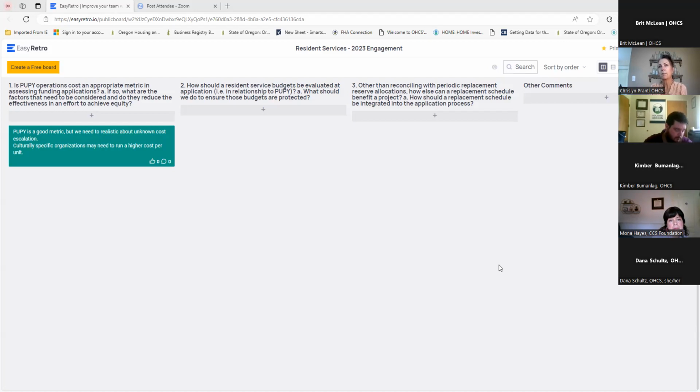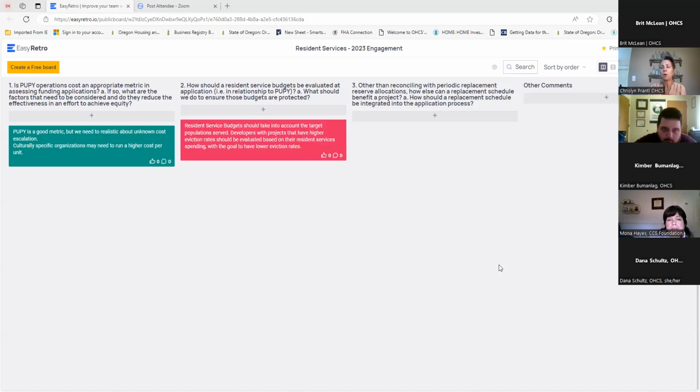So let's talk about protecting the budgets. Let's say we figured this out. We're able to assess resident service programming in applications in a way that we think identifies the appropriate programming. How do we ensure that those budgets don't get absorbed when operating budgets are out of line or go over, especially considering the dynamic nature of operations these days? What are your thoughts?